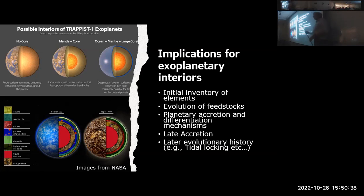Planetary accretion and differentiation mechanisms rule writ large. And the bigger the body, probably the more likely it is that you would expect to see a significant volatile contribution, depending, of course, on how much is initially set. Late accretion is going to be a major player in how these bodies evolve, and we can see that in our own solar system. And later evolutionary history, we all know it's going to be important. Things like tidal locking of those planets are going to be essential.